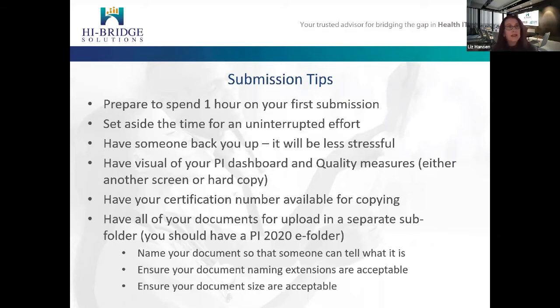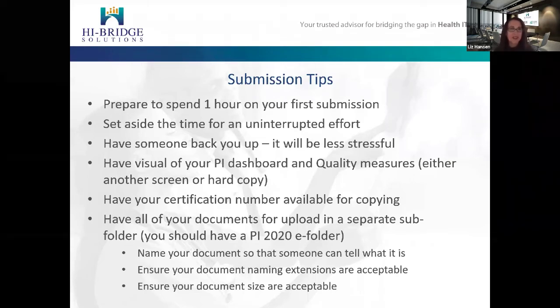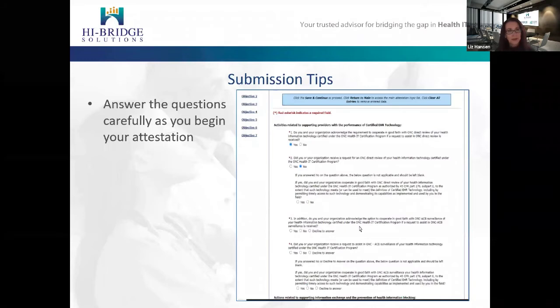So this isn't going to take you a lot of time, but it'll save you some frustration when you get in there to do it. And of course, make sure your document sizes are acceptable, less than 4 megs. Okay, I've said this before earlier, that we want to make sure that you answer these questions carefully.